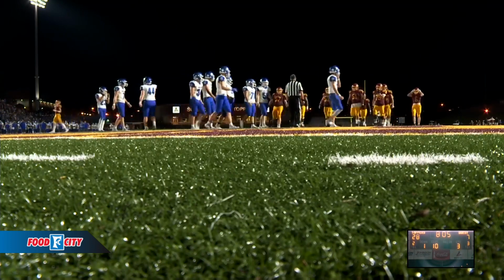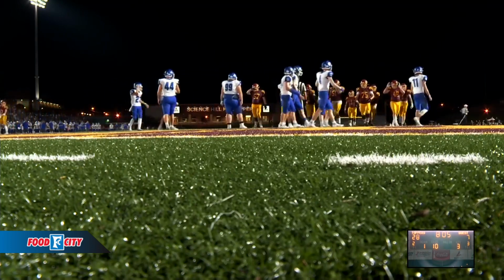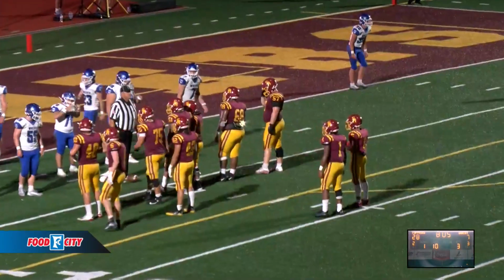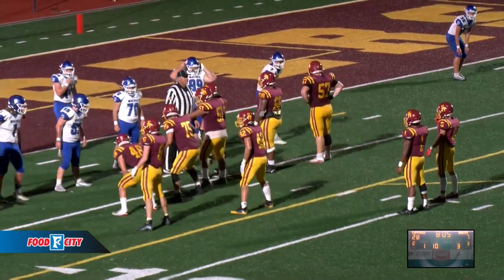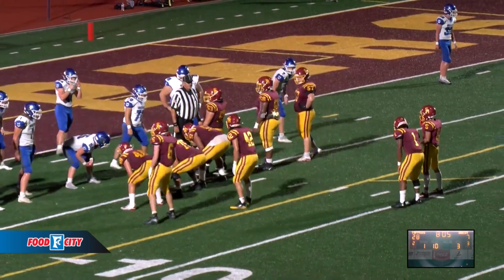I mean, you kick off, you run it back for a touchdown. You take the lead at 28-7, and now you got it within the 5-yard line, 1st and 10, with another opportunity to put more points on the board.